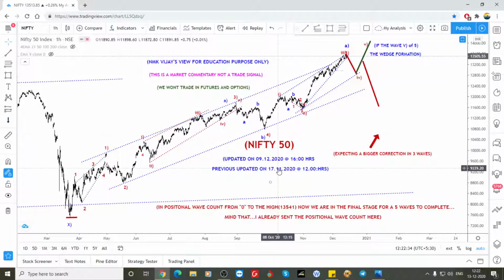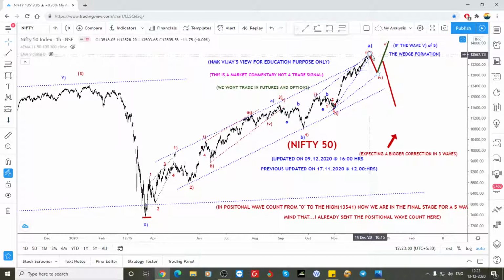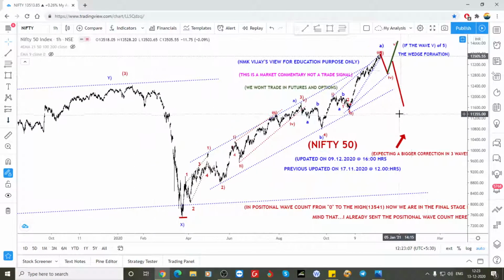But if it is a flat correction, at least it has to make a minimum of 61.8 to 78.6. So in that category we may accept it as a flat correction and then see. But in this case, anything is possible. Whether the fifth wave got extended, or this could be A B C as a, B and C, or like that, or 1 2 3 4 and 5. So anything here, I'm getting I need a rejection, and then only it has to shoot, or again the massive drop can occur.